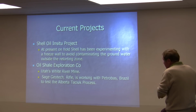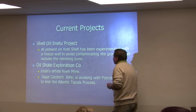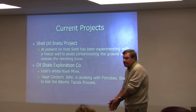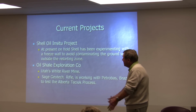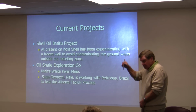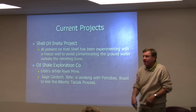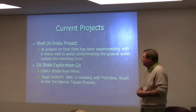Current projects that are operating, Shale Oil, as I say, they've been playing around with their in situ process. Because you're making this material down there that's carcinogenic and whatnot, you've got to make sure that you don't pollute your groundwater. And they're experimenting with, or have been experimenting with, a freeze wall, where instead of putting heat down into the ground, they're putting refrigerant down in there and freezing these huge areas. I don't know how thick they are, 6 feet or something like that, all around your retorted area, trying to contain the groundwater that's in there, and then they can pump the groundwater up and treat it.